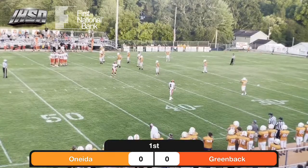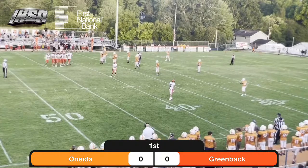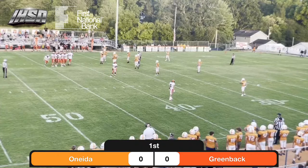So it's 4th down and 7. Greenback's going to go for it. Micah Franklin from the shotgun has Landon Clifford to his right. Here's the snap. Franklin rolling right, looking. He's going to throw deep down the right side. Ball is in the air.